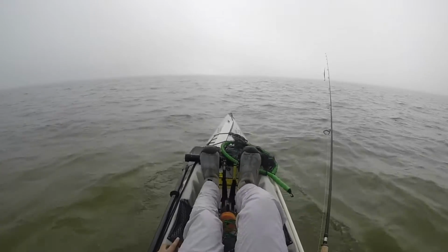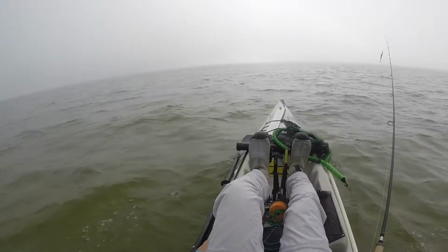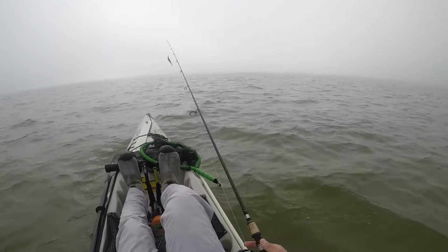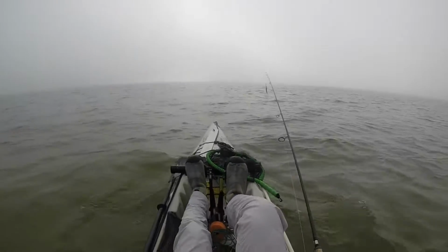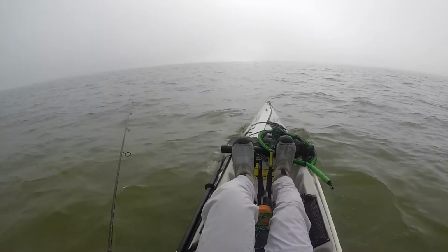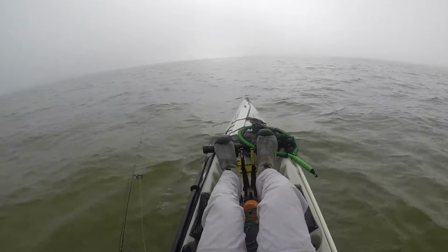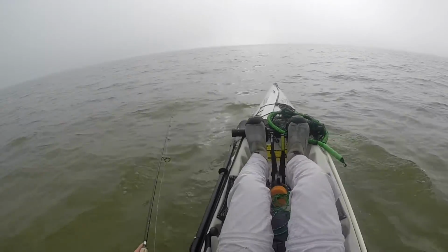Only in Texas will you have weather like this. It was a perfectly good day. All of a sudden, out of the blue, here comes a little fog cloud rolling in. Kind of looks spooky and eerie. You can see the sun hanging around above this fog. But it's an interesting way to fish, and I'll leave my camera rolling.